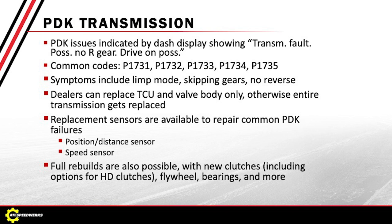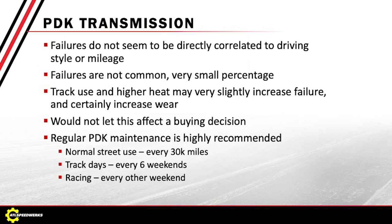So as we touched on, we have replacement sensors available: position sensor, speed sensor. And again, we can do full rebuilds, including heavy-duty clutches, that sort of thing. So that's kind of that. So the other question, I think, was yours.